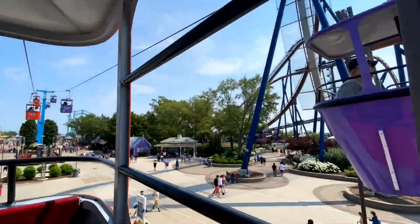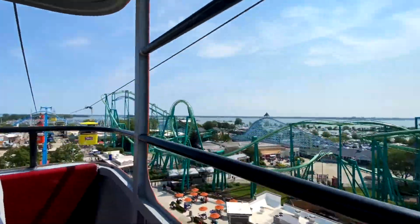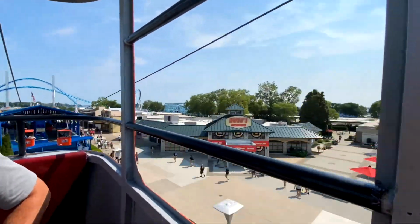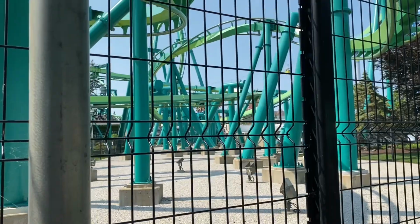Gonna go on Raptor, but I'm gonna take the Sky Ride there. And here's the ride I'm riding, Raptor.